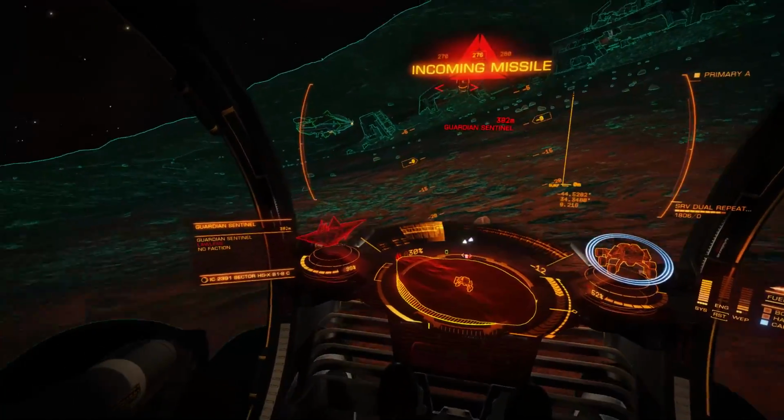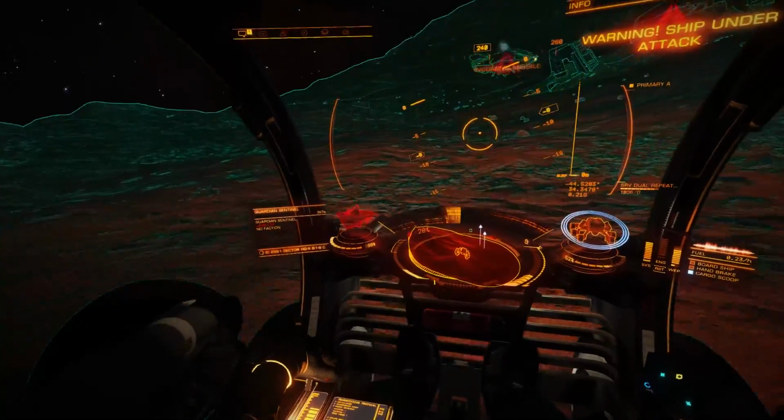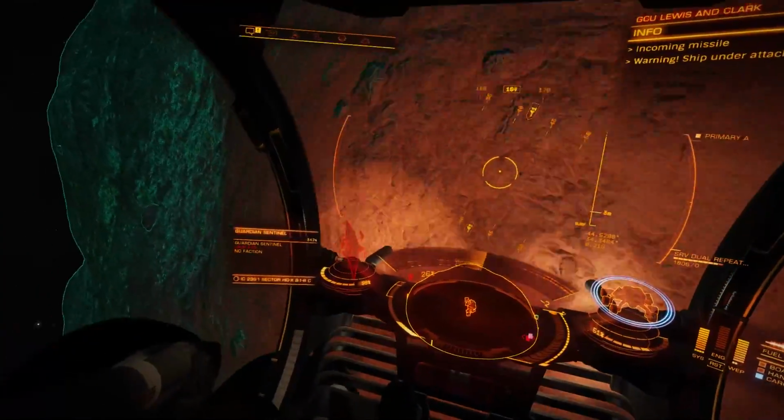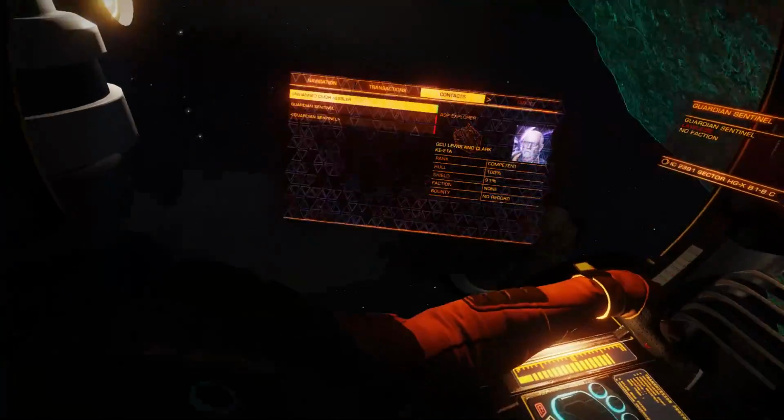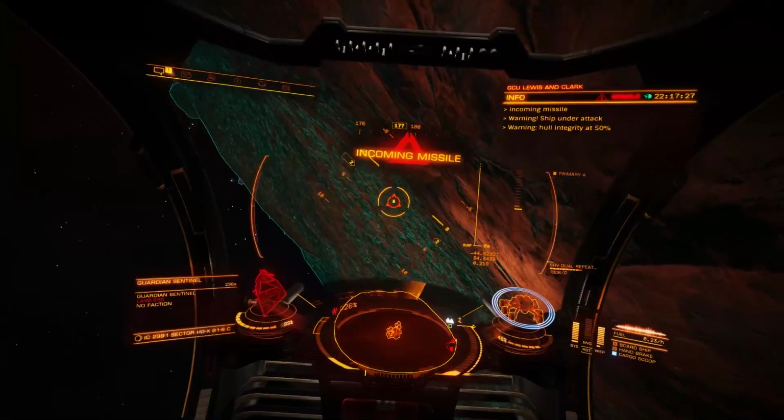This is not good. Oh, more missiles. Oh, they're attacking the ship. Well, the ship shield should... Oh, bollocks, no, more missile hits. I've flipped the SRV again. You can see why I was panicking, can't you?